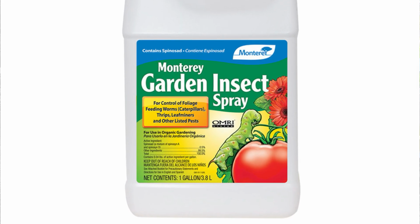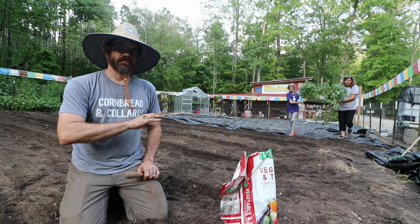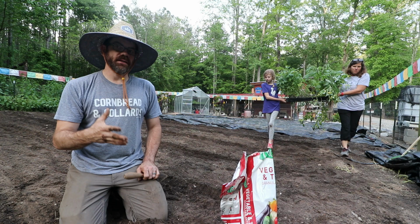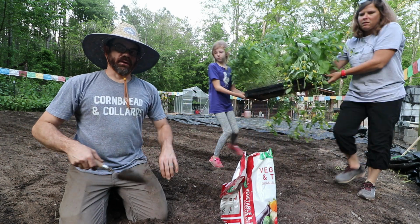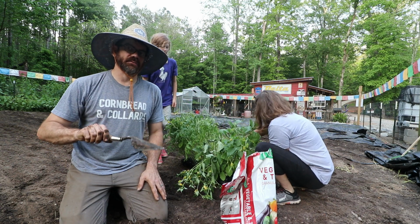Spinosad is probably the best all around. If you just had to get one, I would get spinosad and neem oil. Spinosad lasts usually about 2 weeks, and neem oil is a great deterrent, and neem oil also helps with fungus.